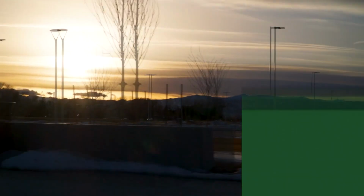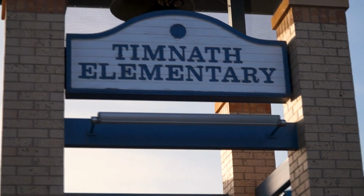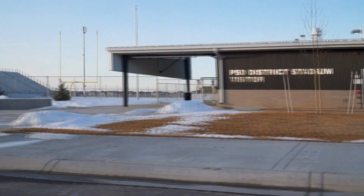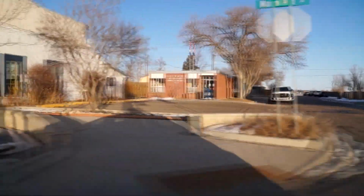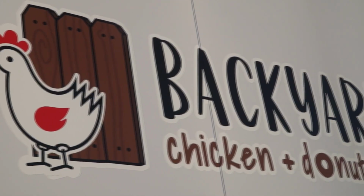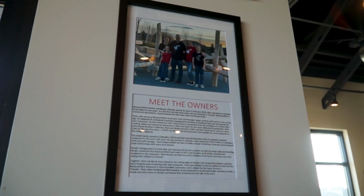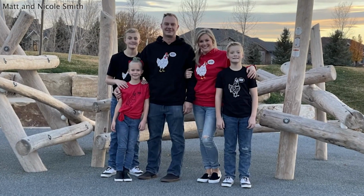In 2007, the population of Timnath was 700 people, but now in 2023, it has grown to a population of 7,500, and it keeps getting bigger every day. One of the main things that shows this growth is new businesses like Backyard Bird Chicken and Donuts. The idea was started in 2017 by husband and wife team Matt and Nicole Smith.